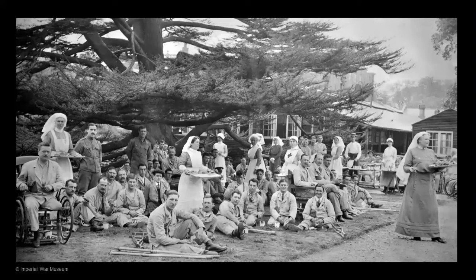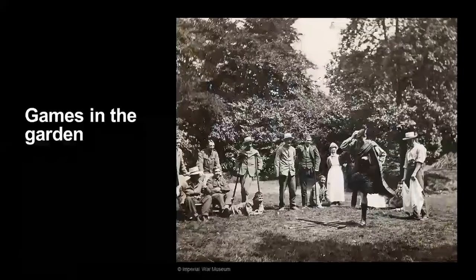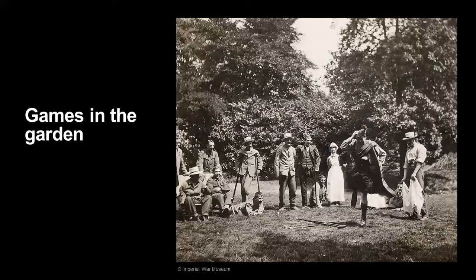And that is one of the famous pine trees in the grounds of Queen Mary's Hospital. And here's another picture, perhaps that's the son of one of the patients standing up smartly in the front. So we have many of these pictures in the archives. This is a game in the garden. I think that gentleman dancing has a kilt on, doesn't he? And the tartan sash, etc.